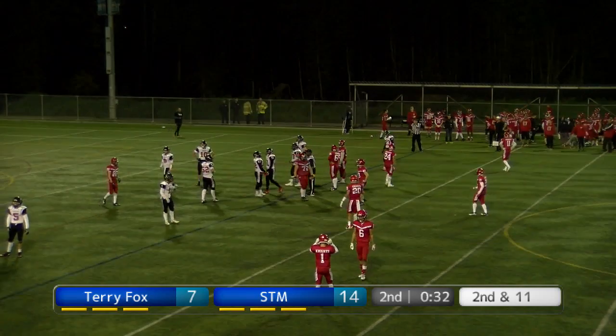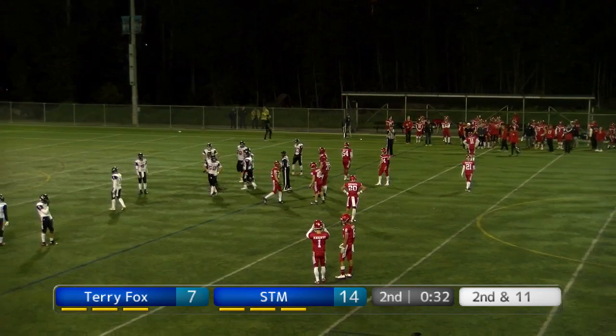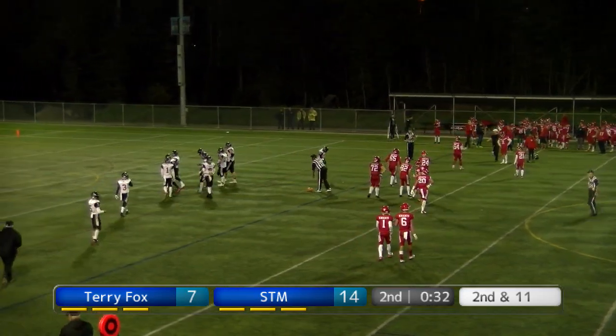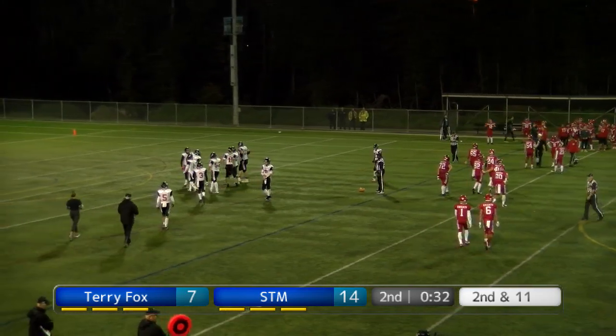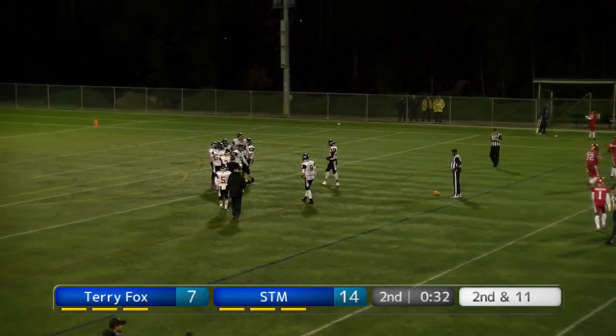And a little sleep at the wheel for the Volunteers down there, and I think Terry Fox just decided to call timeout anyway. They had 2 in the bank, and I think that's the right call with 33 seconds. Got to use a timeout here. Don't want to waste any more time waiting for the Chain Gang to get into position.